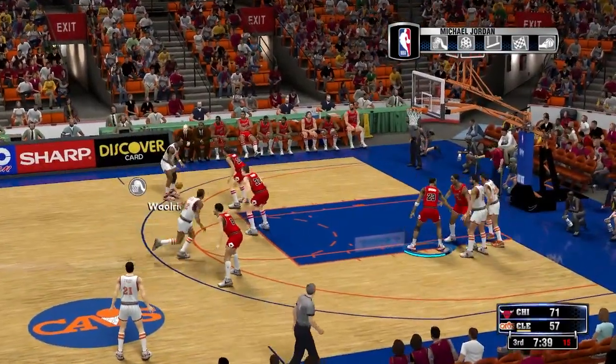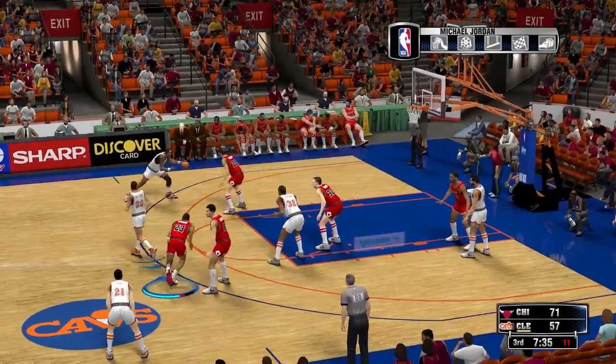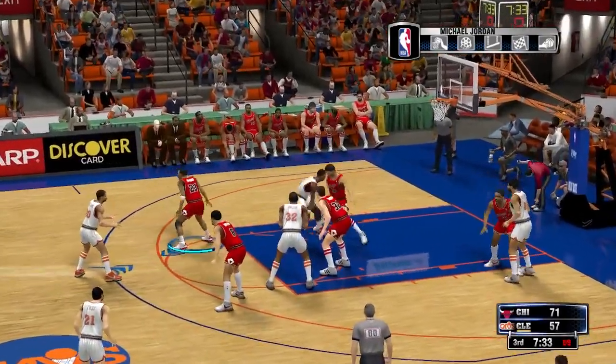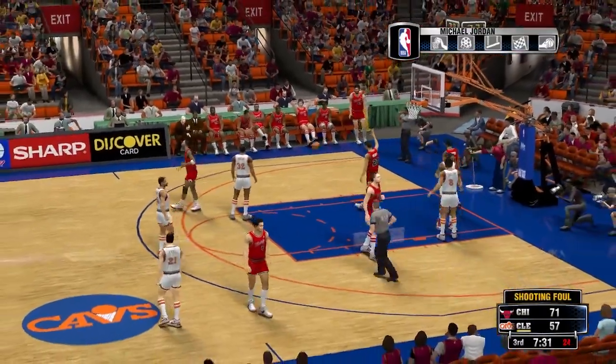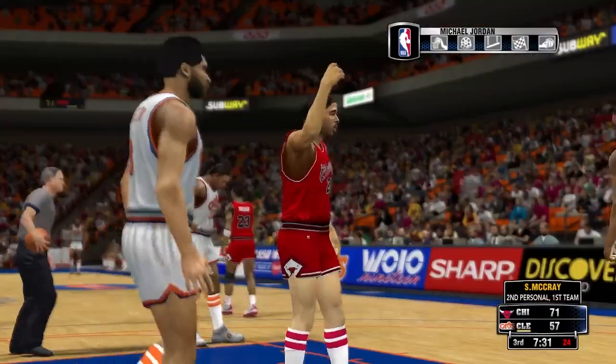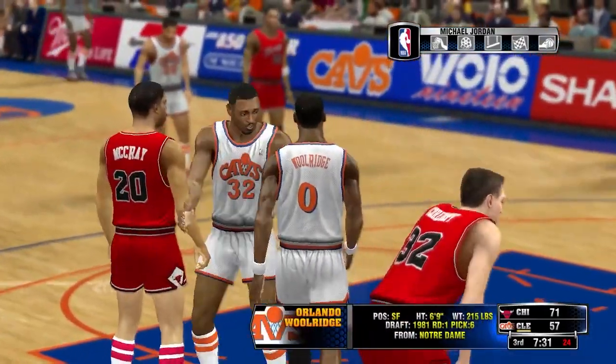Kicks to Woolridge. And it's going to be 2 free throws. Drew contact on the shot. Yeah, the referee's all over that one. No doubt about it. Clearly a foul. Nothing to argue about there.